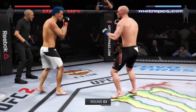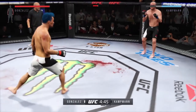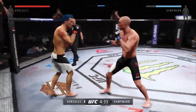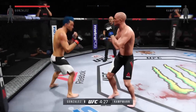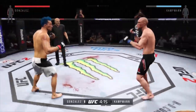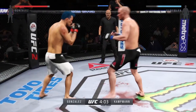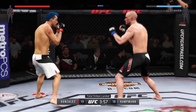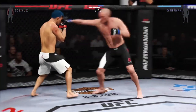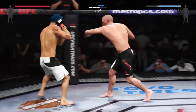Start of the third round of this championship fight. Good job blocking the punch. Looking for the big right hand. Kampman with the good punch. Joe, there we see our total strikes landed. That right hook misses. Nice block there, Joe. He's doing a very good job of parrying and blocking all the shots that are coming towards his head.